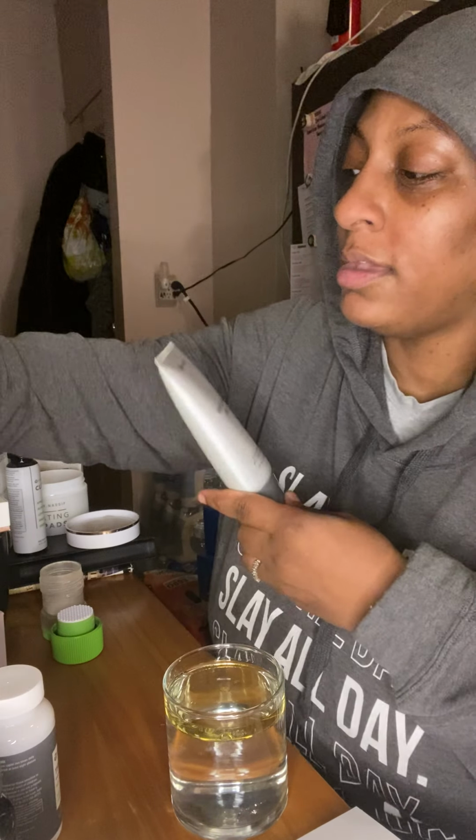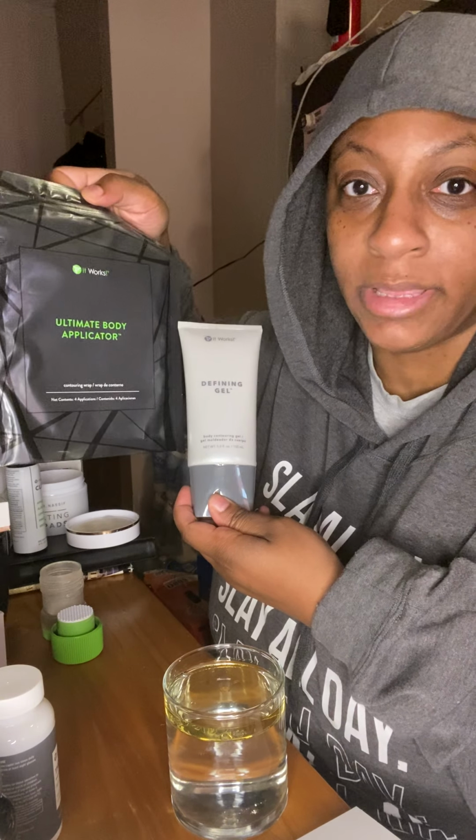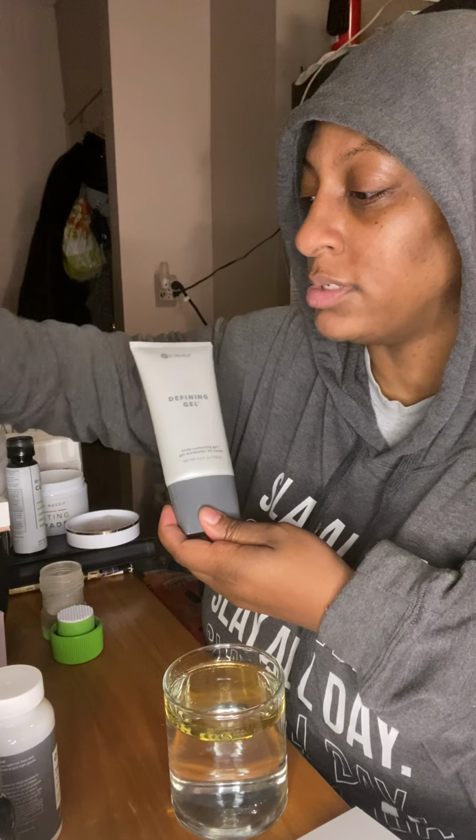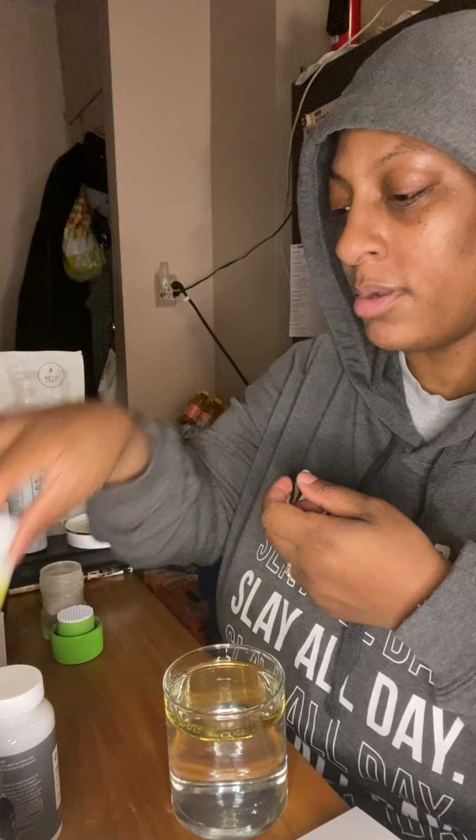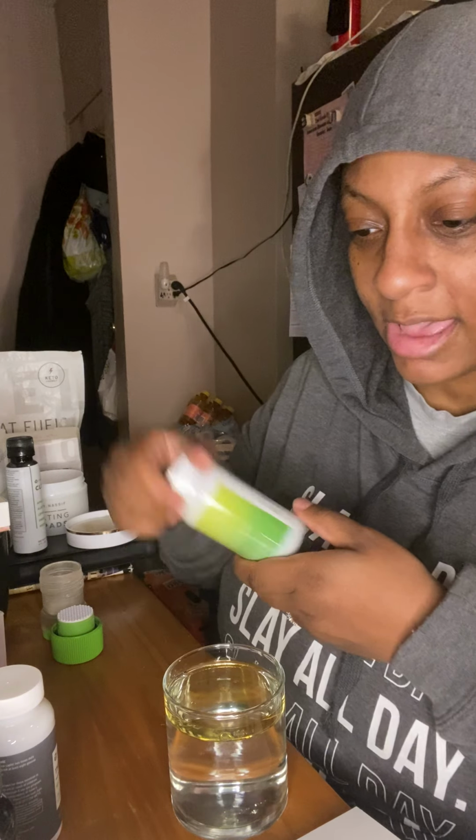So using it together gives you an even faster result. So this is our defining gel that we use alongside of the body applicators to help give those great results. Now let's move on to one of my favorites, which is our fat fighters. Since I have it in front of me.